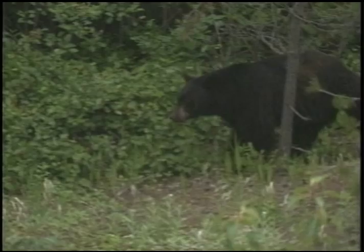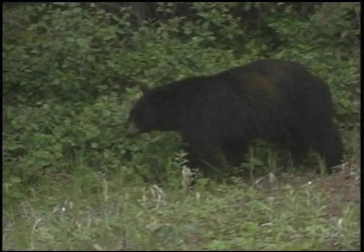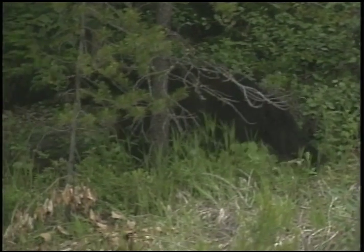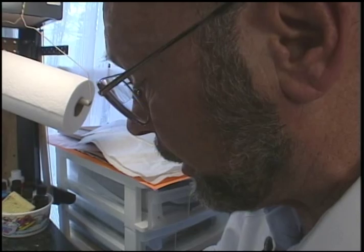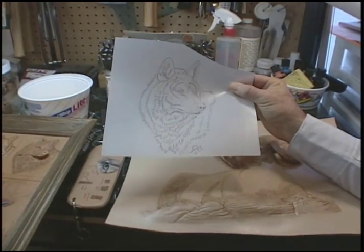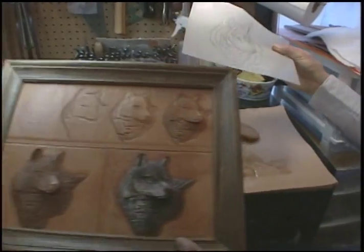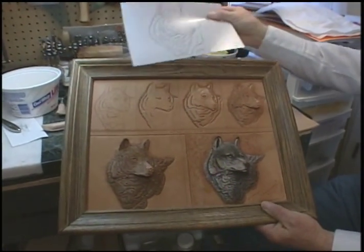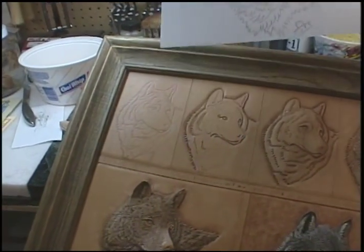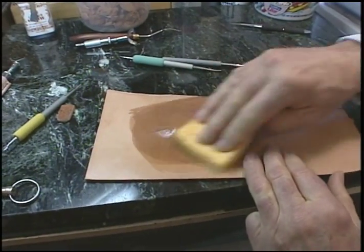Like a bear here, you need to know the outline of a bear, their muscle structure, and things of that sort to get it to look realistic. The process is relatively simple, but very meticulous. Jan starts by tracing the animal's image onto a piece of leather. This picture shows the next stages as Jan cuts more detail into the leather. Next, he adds the third dimension.